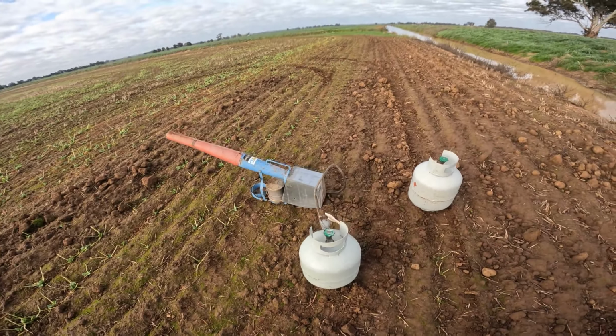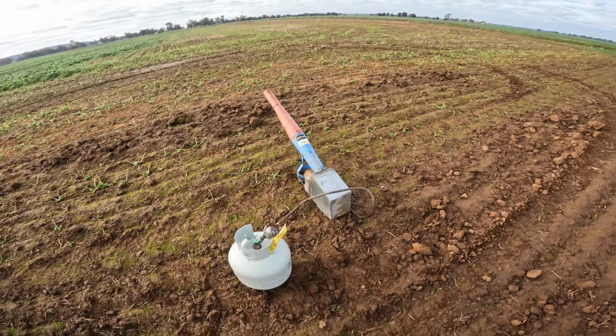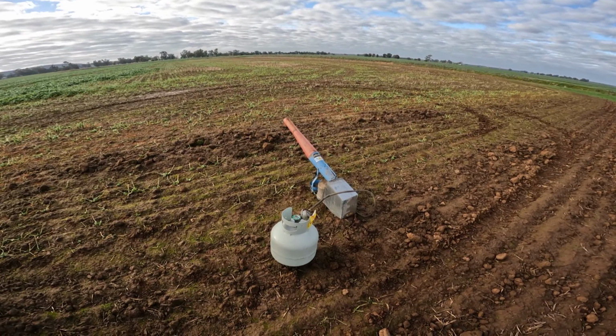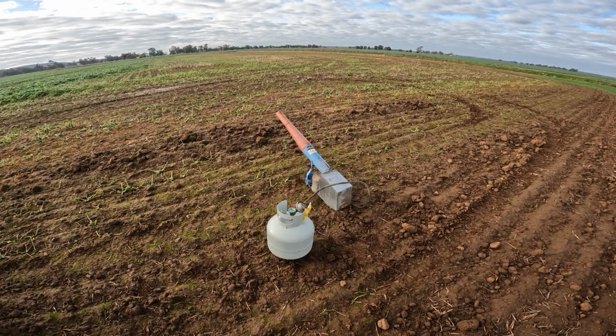Just come over to swap the gas bottles over on this scare gun. I don't know whether it wasn't working real well before because it didn't have a lot of gas in the bottle, or don't know. It still doesn't seem to want to fire, but we'll give it a couple of goes.